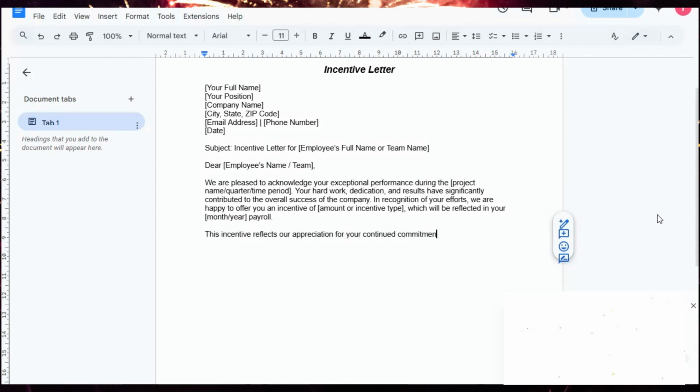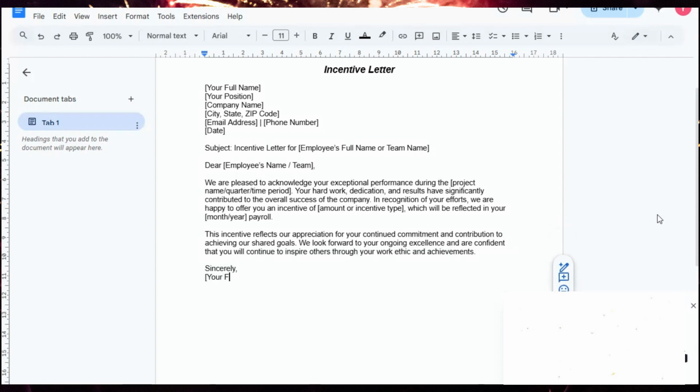This incentive reflects our appreciation for your continued commitment and contribution to achieving our shared goals. We look forward to your ongoing excellence and are confident that you will continue to inspire others through your work ethic and achievements. Sincerely, your full name."